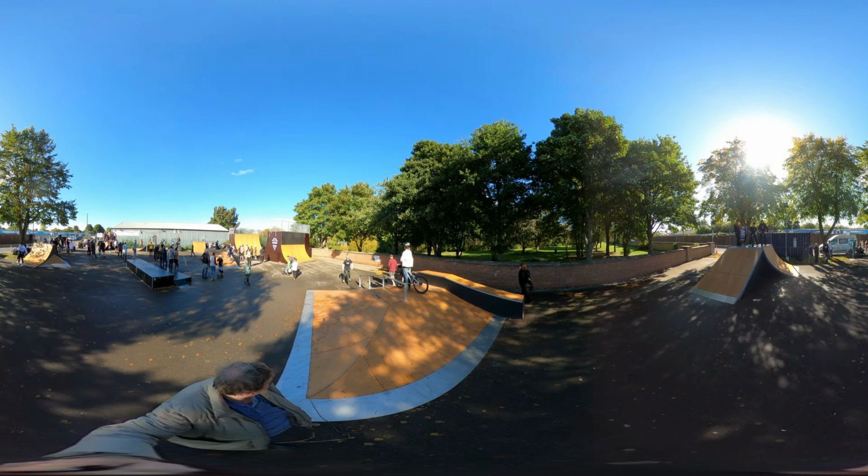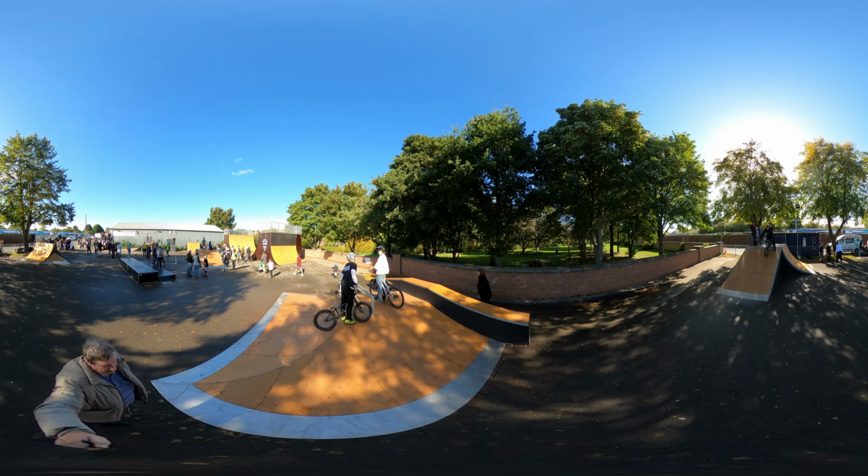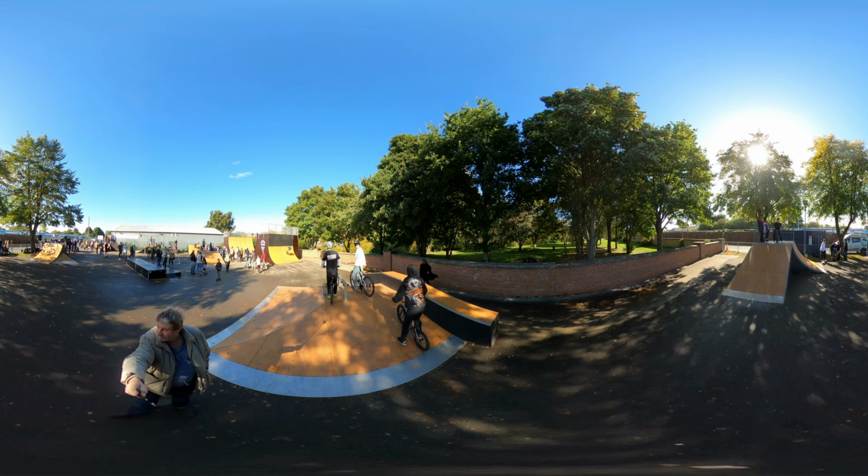All the way from Sunderland, Nine Bags, performing in just a few moments. I'm just waiting for the thumbs up for them. We'll kick it off with some live music. These guys, Nine Bags and Jewelry Juicers, the first two bands in 20 years to perform on this turf here at the skate park. So they're making history here this Sunday morning.